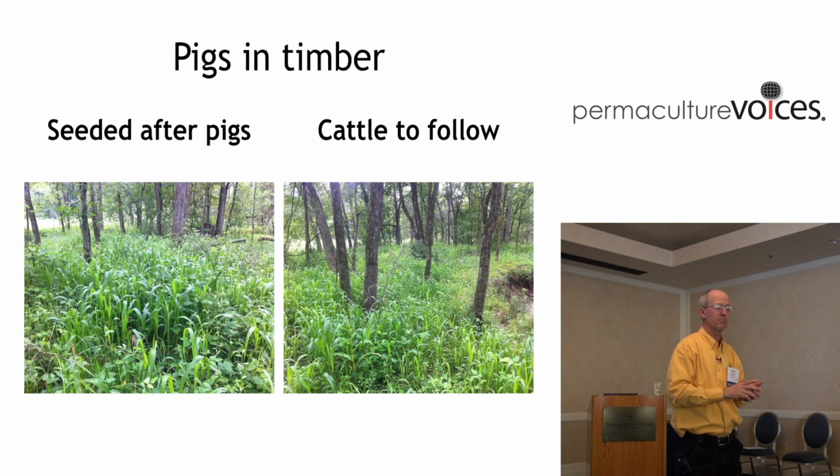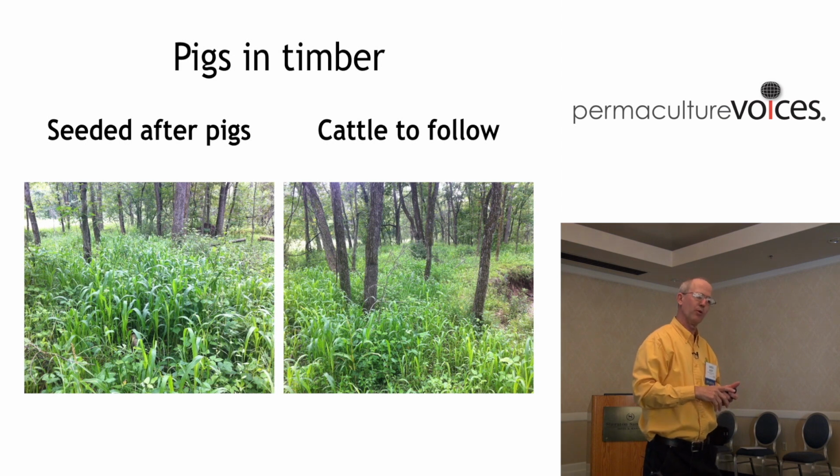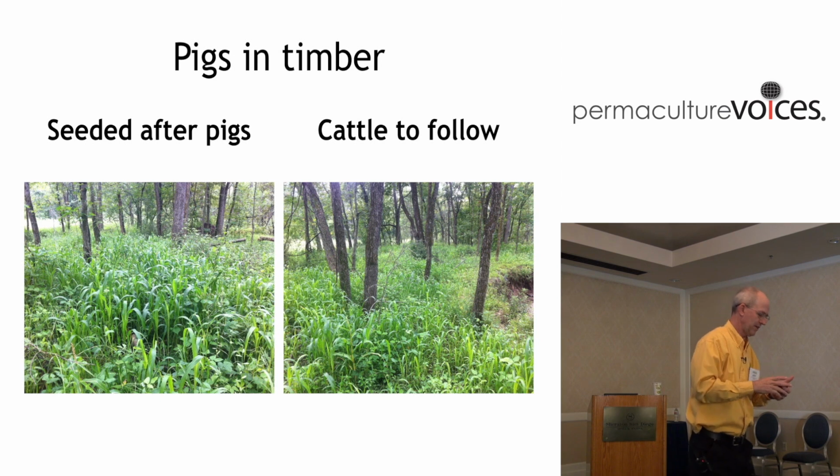And the cows didn't like the pigs at first. They butted them, knocked them around, but the pigs wouldn't give up. They're like, no, we really like you all. You're going to get used to us. And they did. They did.